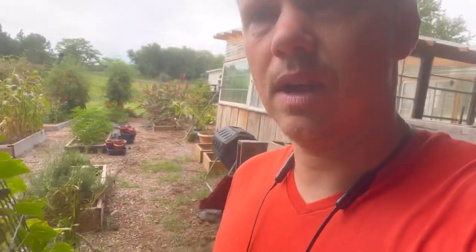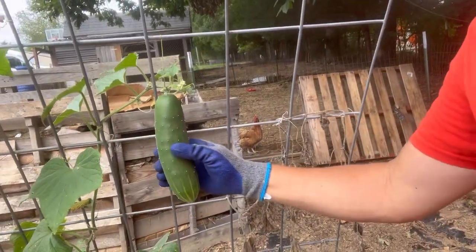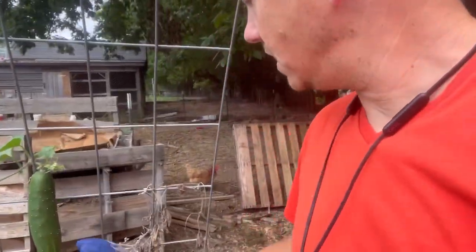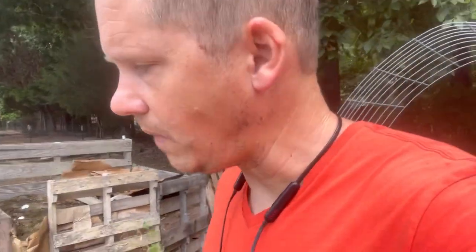I don't get involved a lot with the actual garden. I run a business during the week full time. This one's probably a little bit overgrown, but the cucumbers didn't do great this year. My wife started a new job, a new career in real estate, and it kind of consumed a lot of our time this summer.